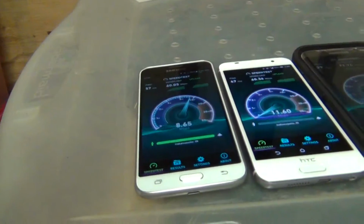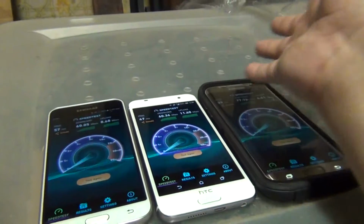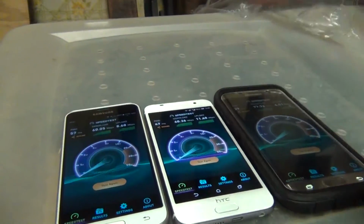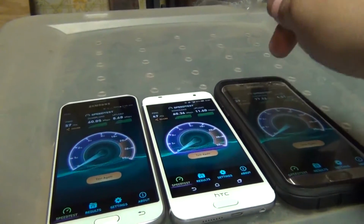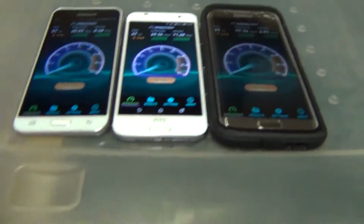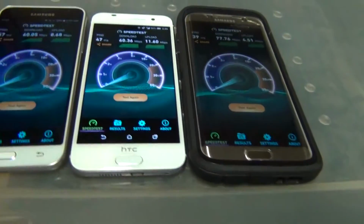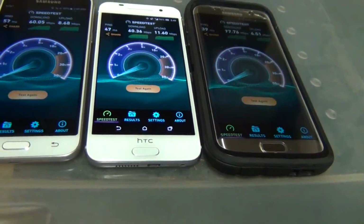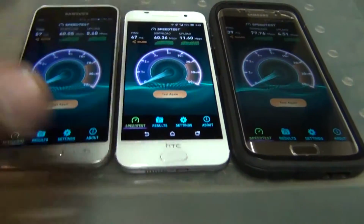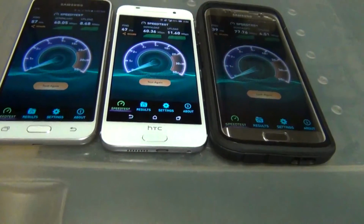AT&T seems to have good upload speed. Verizon has the lowest upload speed but the fastest download speed. It depends. Are you a downloader or an uploader? But obviously, if I took this phone outside, I would actually get better speed results. And on Verizon, I always get more than 20 megabit upload at this time of night. During peak hours, I'll see about 25 to 26 megabits down and about 10 megabit upload all the time, like all the time. There's been a few occasions where it hasn't been more than 10 megabit upload.